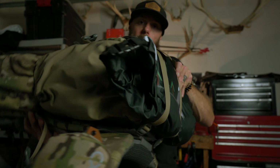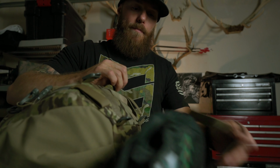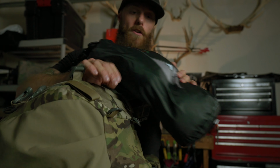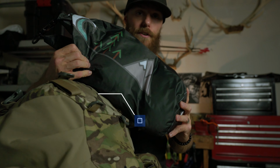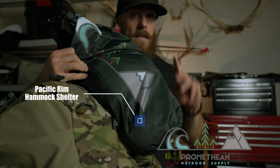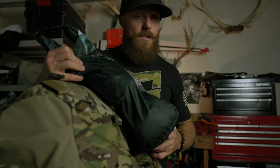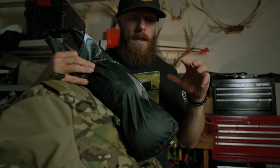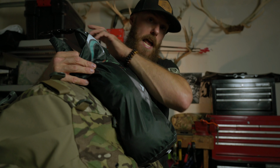Okay, on the bottom of the bag here is where I keep my shelter. I keep this on the bottom just because it's in a dry bag already. This is the Promethean Pacific Rim 4-season shelter. I did a video on this recently. I'll throw a link up above and below for you to check that out. Super awesome shelter. It's got a tarp setup. It's got a hammock setup. It's got a bug net for the hammock if you want to do that.